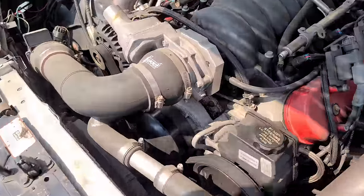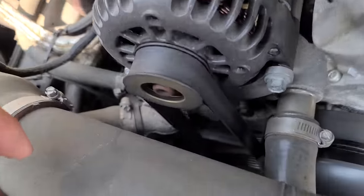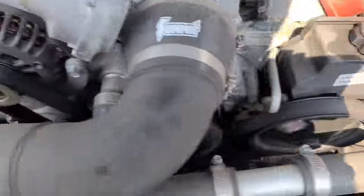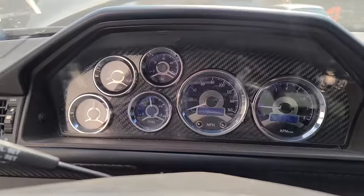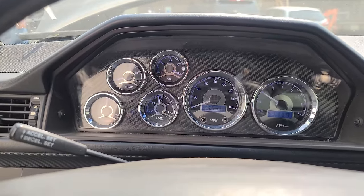Little belt squeal, no biggie. We could fix that. Oh yeah, look at that belt. She's wobbling around. Might be the wrong size or the tensioner's bad. It's been sitting for about a year in storage, so we just pulled it out yesterday. Oh, these gauges are so cool. That belt squeal is not cool.